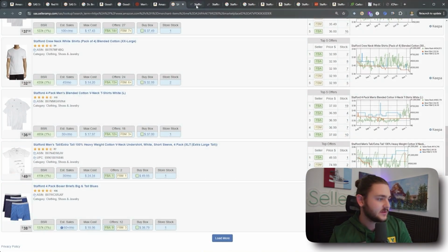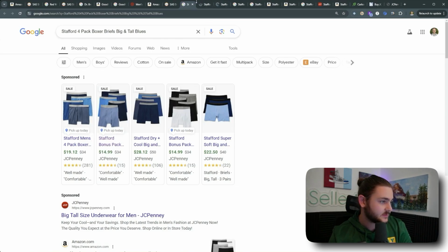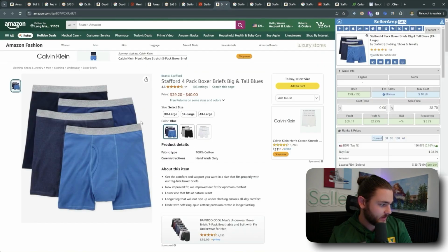You know, check out some underwear or something like that here. We could see, let's see, yeah, 15 bucks maybe. Make sure they're the same color. I think it's actually a bonus pack. Make sure they're the same.